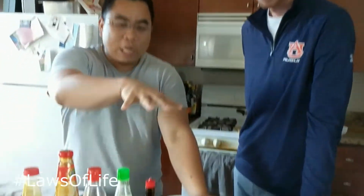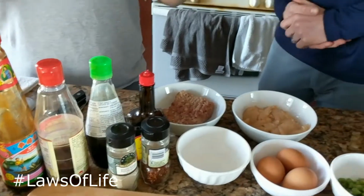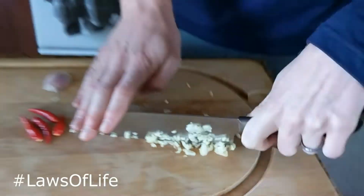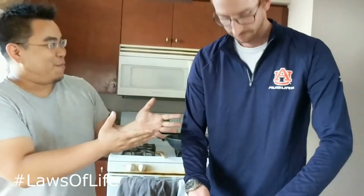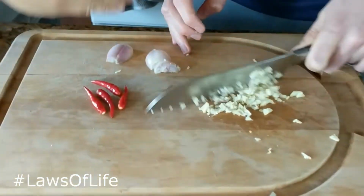Now, we have all these ingredients here that we'll be making this wonderful dish with. Essentially, Pad means stir fry, and Ga-Prao means holy basil. Now, my wonderful sous chef over here, Preston, is chopping up the holy trinity of garlic, chilies, and shallots. Good job, buddy. Not bad for an amateur.